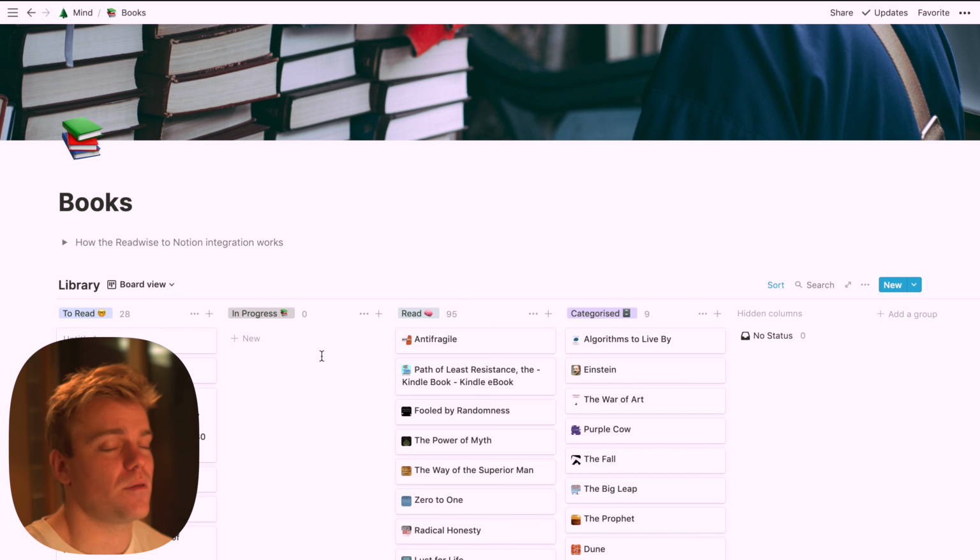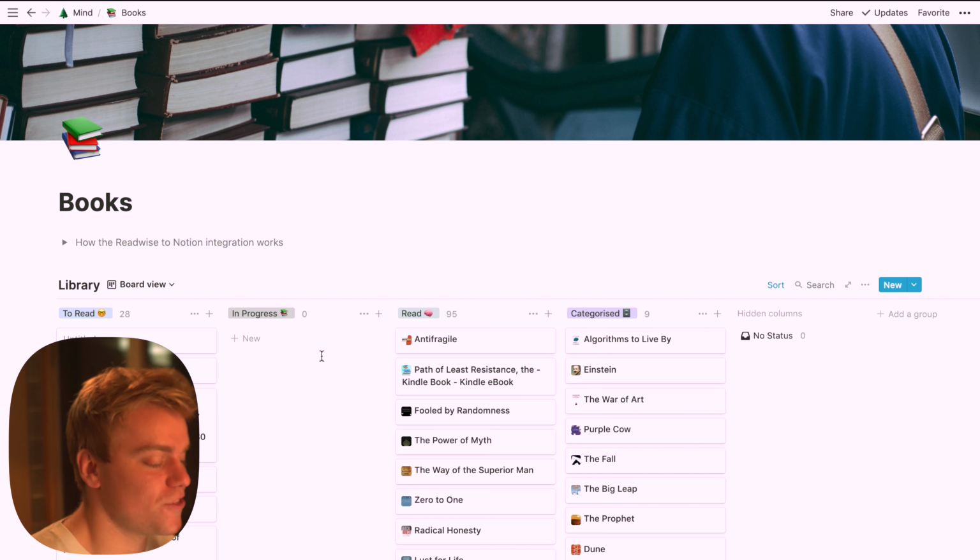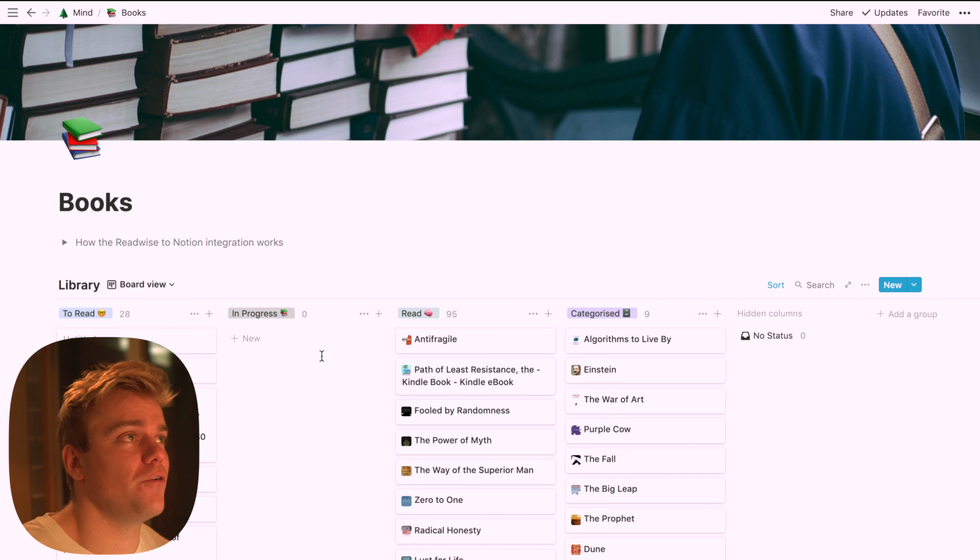Before this, man, the process was so horrible. I used to export notes from my Kindle into Google Sheets. I'd then go into Google Sheets and have to delete certain rows, delete certain passages to make it look nice. Then I would copy from Google Sheets into Notion and format it again. And then I would have to put in the name of the book and everything, because it wasn't done automatically.